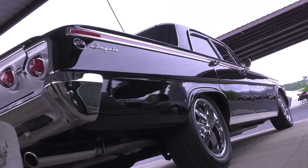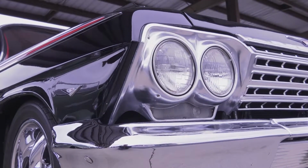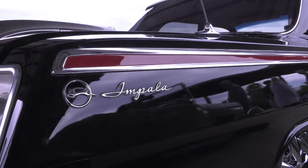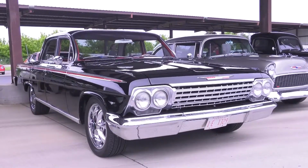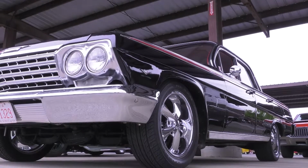I've done pretty much all the work. The only thing I haven't done is the paint on the car. I learned how to buff a car out on this one, but I put a new motor in, overdrive transmission. We put new brakes, new brake lines. I put a fuel injection throttle body on it just about 6 months ago.